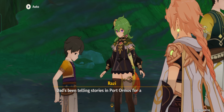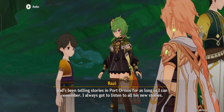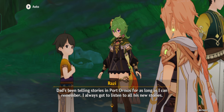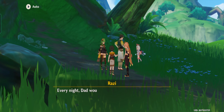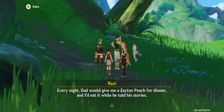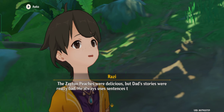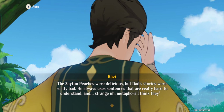Dad's been telling stories in Port Ormos for as long as I can remember. I always got to listen to all his new stories. Every night, Dad would give me a zaytun peach for dinner, and I'd eat it while he told his stories. The zaytun peaches were delicious, but Dad's stories were really bad.